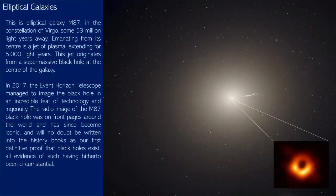This is elliptical galaxy M87 in the constellation of Virgo, some 53 million light-years away. Emanating from its centre is a jet of plasma extending for 5,000 light-years. This jet originates from a supermassive black hole at the centre of the galaxy. In 2017, the Event Horizon Telescope managed to image the black hole in an incredible feat of technology and ingenuity. The radio image of the M87 black hole was on front pages around the world and has since become iconic and will no doubt be written into the history books as our first definitive proof that black holes exist, all evidence of such having hitherto been circumstantial.